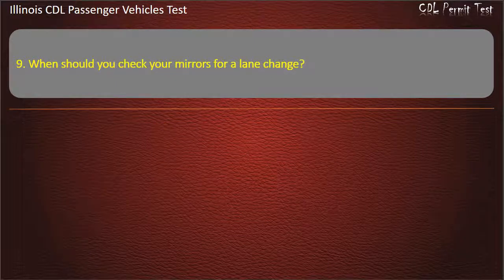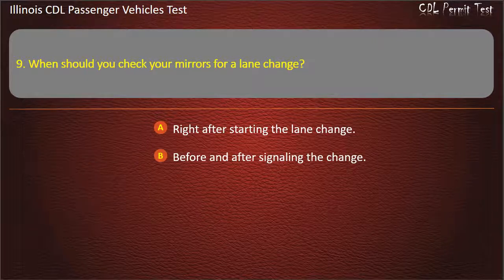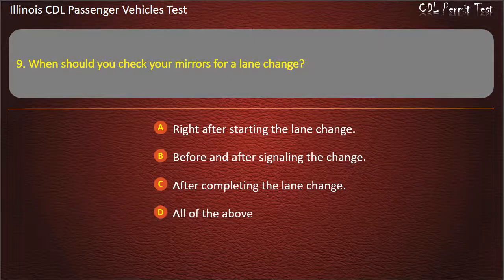Question 9. When should you check your mirrors for a lane change? Right after starting the lane change. Before and after signaling the change. After completing the lane change. All of the above. Answer. All of the above.